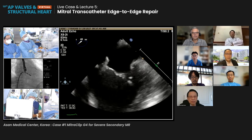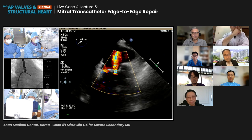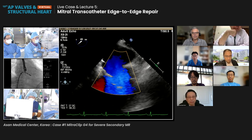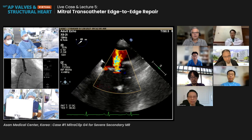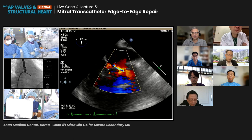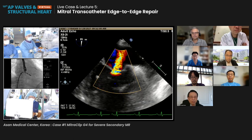What would be the best clip for the second procedure, to close the functional MR component? I think the XTW, because there may be a diffuse coaptation gap caused by the functional component. Fortunately, I think just the one clip. XTW, I recommend. You mean XTW? Yes. How about the opinion of the panels?